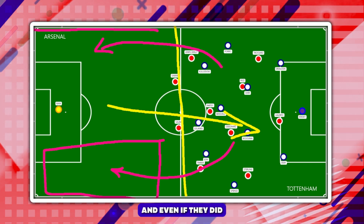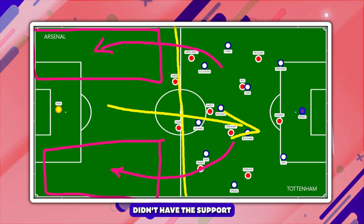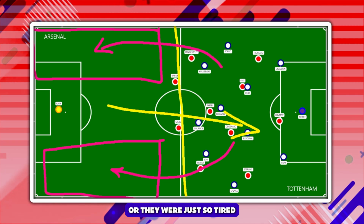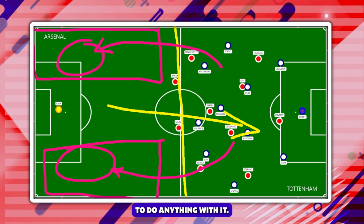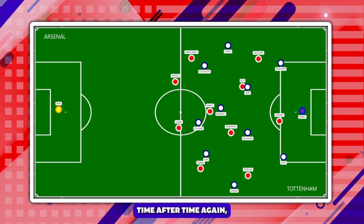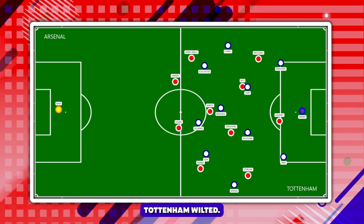And even if they did get into these channels, once they got there, they either didn't have the support because their teammates weren't following them with enough pace and with enough speed, or they were just so tired once they got here or here that they just weren't able to do anything with it, forcing that Arsenal pressure back onto that Tottenham back line. And it happened time after time again until inevitably Tottenham wilted.